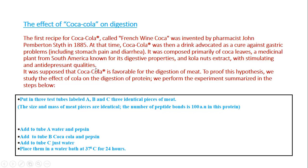Stimulating and antidepressant that act on the nervous system. It was supposed that Coca-Cola is favorable for the digestion of meat. To prove this hypothesis, we study the effect of cola on the digestion of protein. We performed the experiment summarized in the steps below.